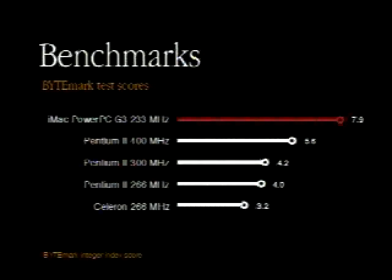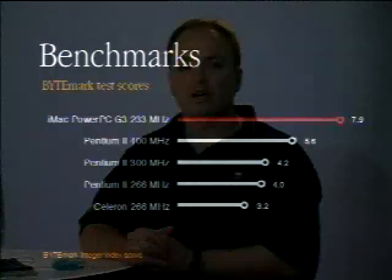And what we did is we went out and we found a comparably priced system to the iMac. In this case, it was a system that had a Celeron processor running at 266 megahertz. And we ran the Byte Mark test on both the iMac and the Celeron-based product. And lo and behold, it looks like the iMac, via benchmarks, is over twice as fast as its competition.